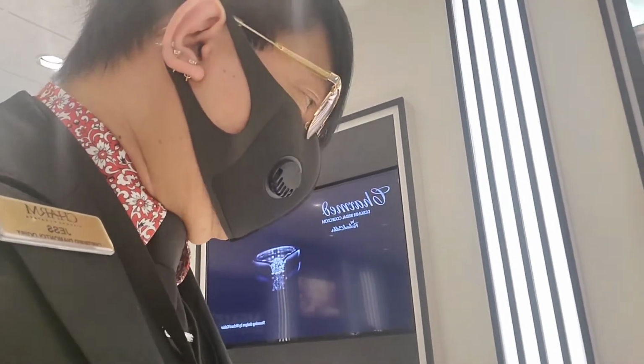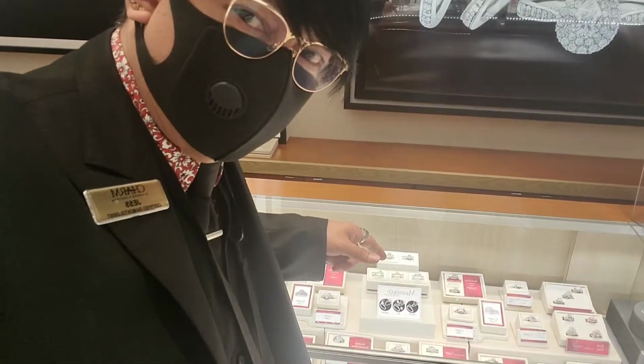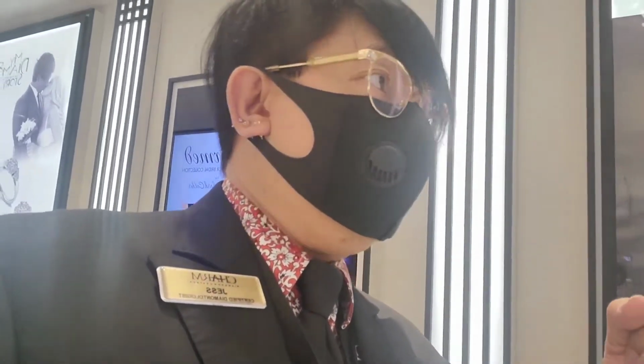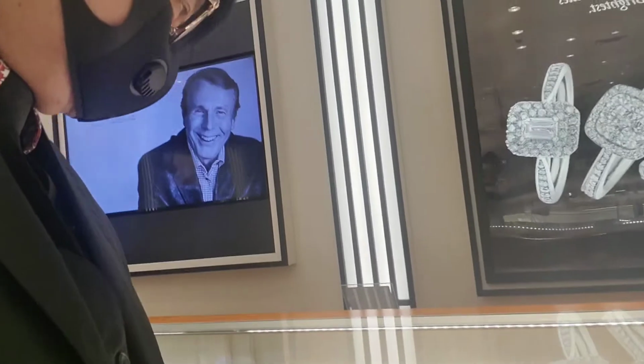And of course we also have Masterpiece, Yours By Design, this one. We have samples of different kinds of designable rings, and it's up to you which kind of ring you like, how many carats you want to put in with a diamond, and whether you want white gold, yellow gold, or rose gold. So it's your choice.